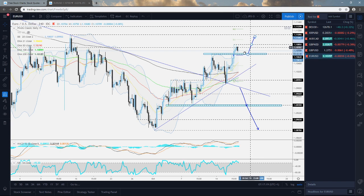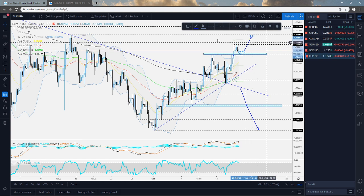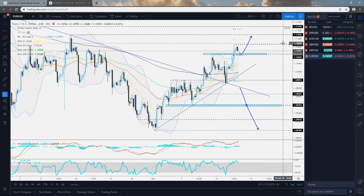As long as this stays above the 1.1063 or even the 60 zone, we will continue aiming to the upside. Or should I say, the upside will get limited near the 1.1110 zone. So that's our initial target. I keep talking about this level for quite a while now, and that's going to be our main target if it pushes to the upside again.